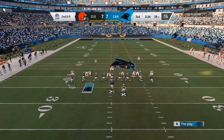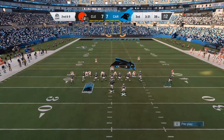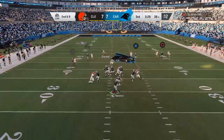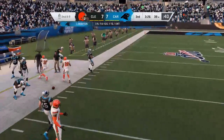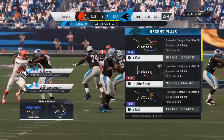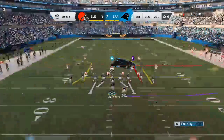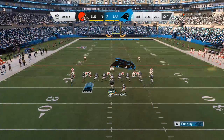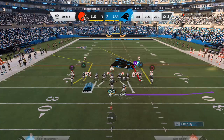Check 53's Mike. From the gun, here's Newton. And his throw here's incomplete. He was looking to get that one to DJ Moore, and that takes us from 2nd to 3rd down. After an incomplete pass on 2nd down, that'll leave him trying to convert on 3rd and 9.